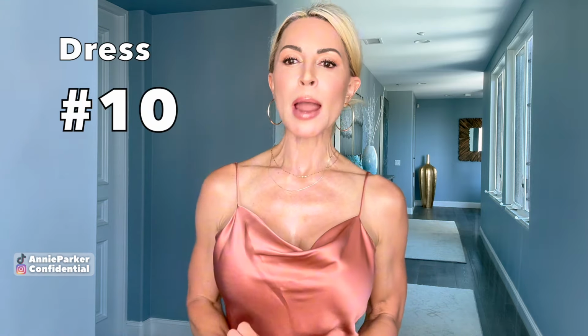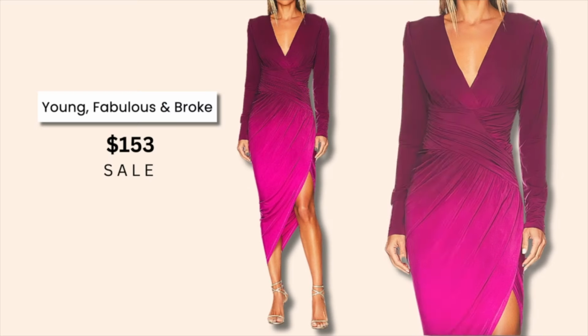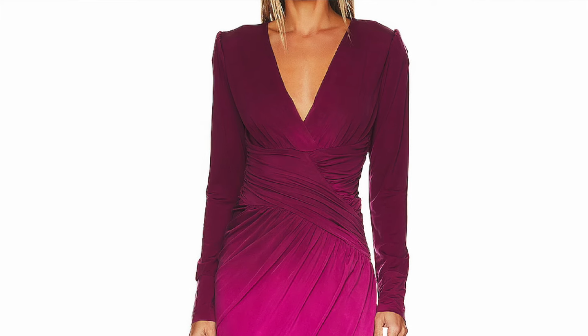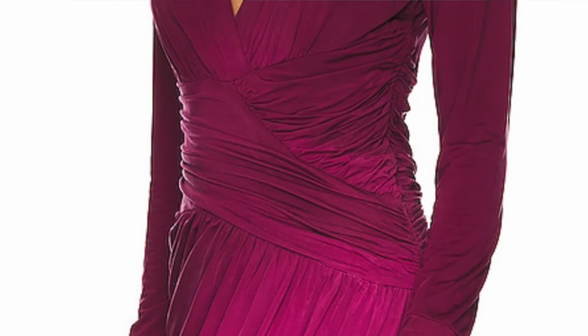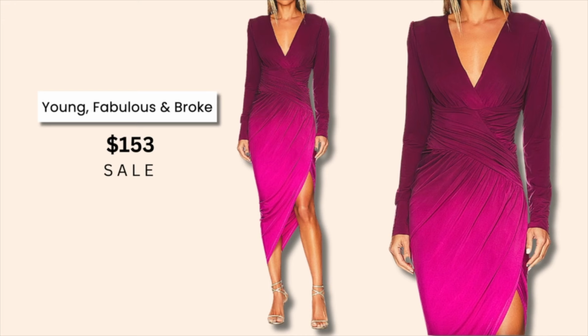Okay, they're calling this a wrap bodycon. I call it fabulous. From the brand Young, Fabulous, and Broke. Haven't we been all three at least one time in our life? This is a gorgeous, rich, juicy magenta ombre that looks like a sunset, at least where I live. The wrap naturally forms the flattering and elongated V-neck, wrapped on the diagonal at the waist to emphasize and slim at the same time. There's a side slit for that high-low hem, fitted sleeves so the eyes go to your waist. I love this. If they had it my size, I would have bought it.